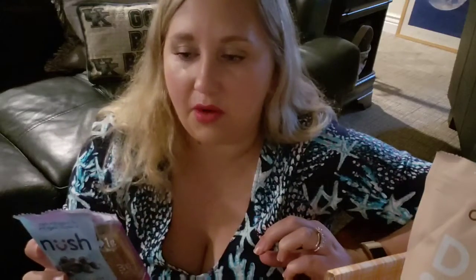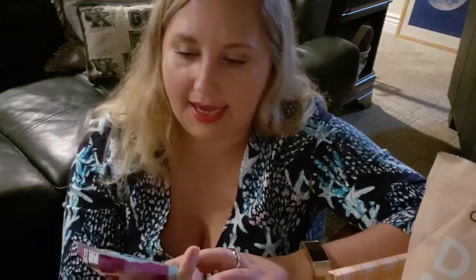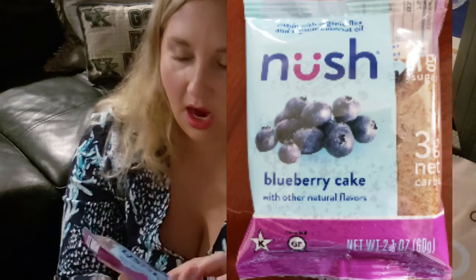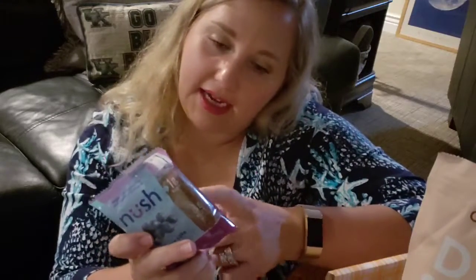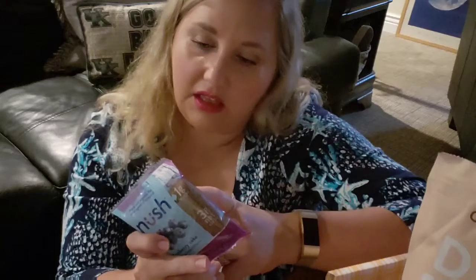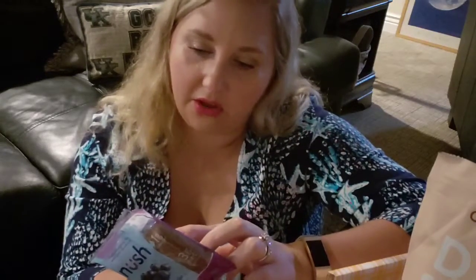This next item, I was going to eat it this morning, and then I personally forgot. This is called, I'm assuming, Nush, N-U-S-H. It is organic flax and organic coconut. It's a blueberry cake. There's 3 net carbs and 1 sugar on here. But when I looked on the back, one of these cakes is 160 calories, and it has 18 overall carbs. There are 11 grams of sugar alcohols, and I personally am trying to cut down on some of my sugar alcohols right now, just to try and get back on track after vacation. So I'm going to save this guy.